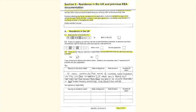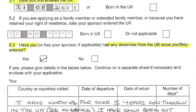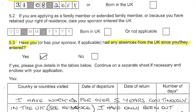So the next section we've got to complete, as instructed on those previous pages, is section 5, residence in the UK. Now, Antonio and his family, as you can see by the scenario, have been living in the UK since the 31st of August 2011. They have had some absences from the UK, but the latest guidance states that you don't have to divulge these absences as long as they were for less than 6 months, because you are allowed to be out of the UK for up to 6 months in any 12-month period.